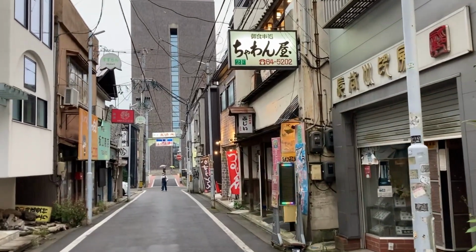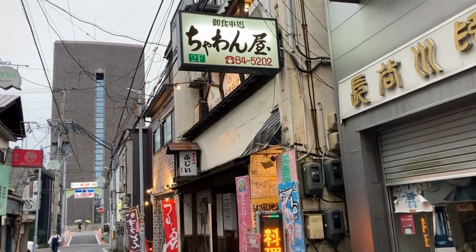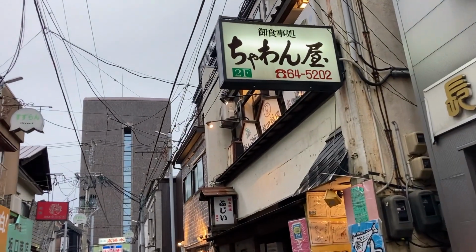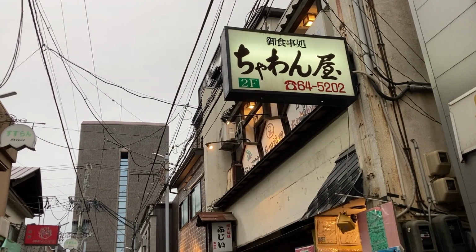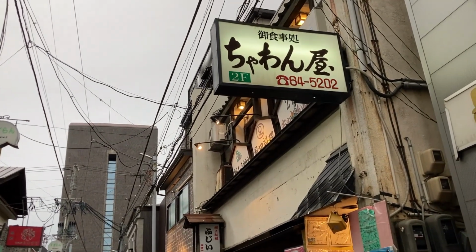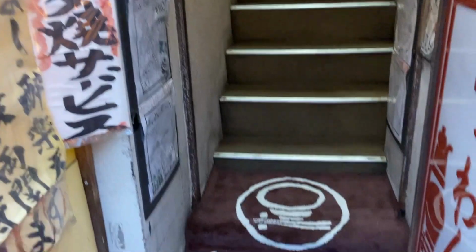Heading to Chawanya. We're probably gonna have Kiritanpo here, which is one of the local dishes here in Yamagata, no Akita. So we'll see. Chawanya!